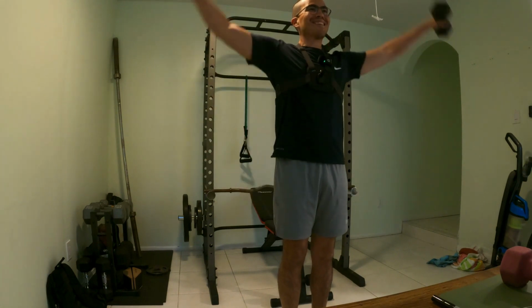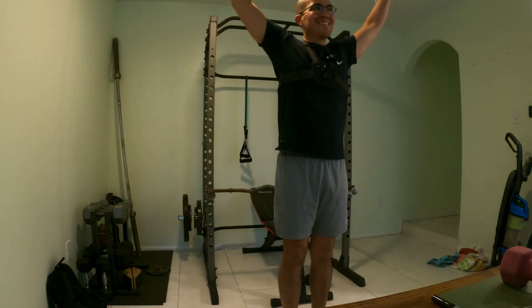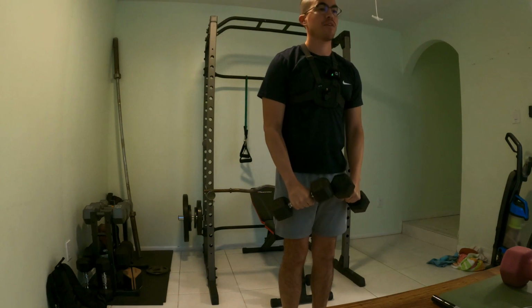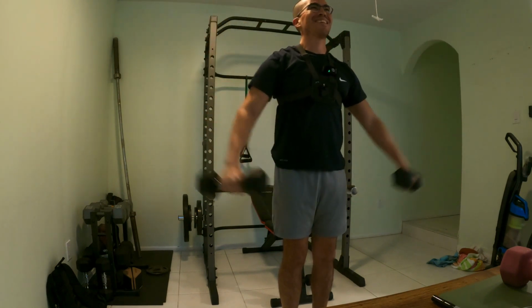Exact same premise. Really keep that form tight. Feel the muscle as you go through the full range of motion. And right now this feels very nice. I feel stronger, which is good.